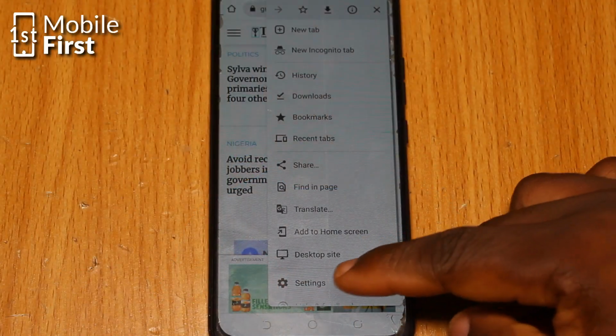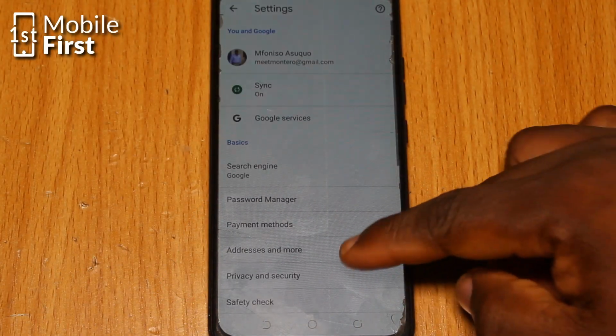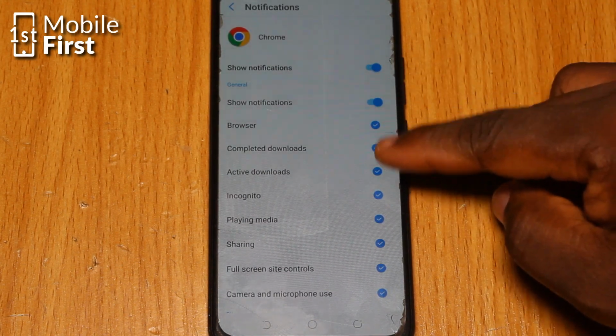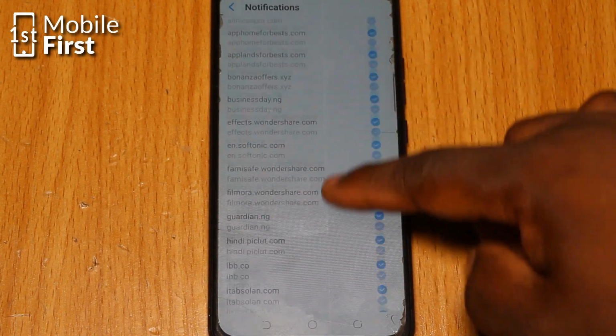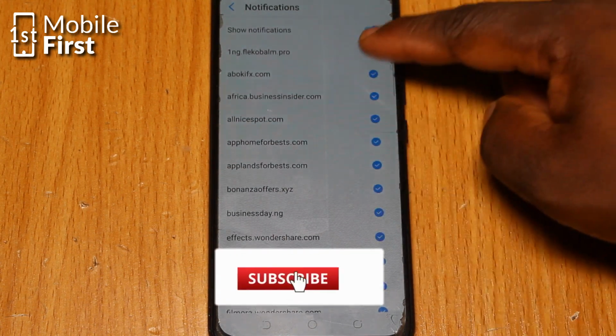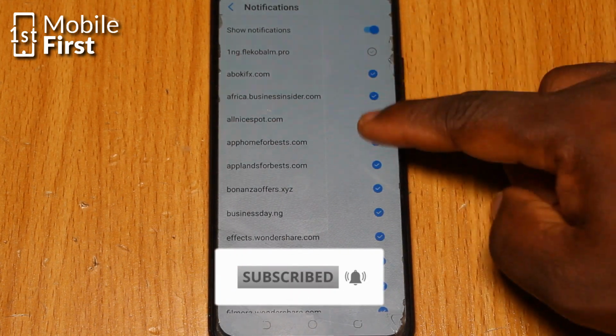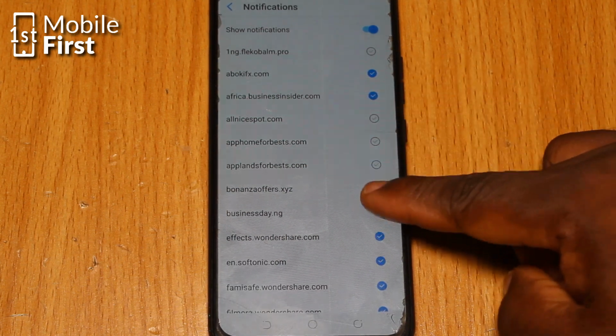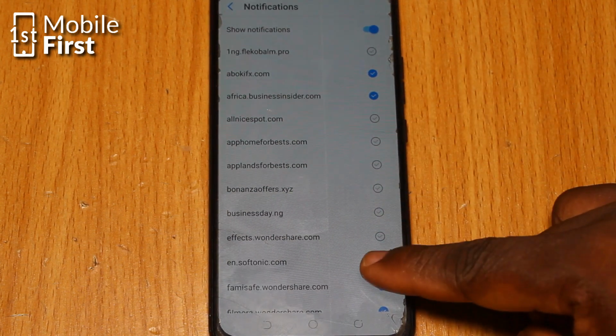Another way of turning off notifications without even going to the website is you tap on Settings on Google Chrome, you go to Website Settings, go to Notifications, you have a list of all the websites that you visited and an option to either turn off or on notifications for each individual website. You can turn them off at that point and you are good to go, even without having to visit each and every one of those websites.